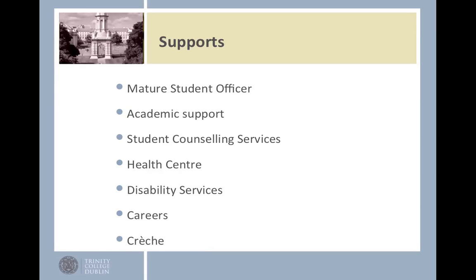We also have a tutor service here in college. Every student is allocated a personal tutor. A personal tutor is a member of academic staff, and they're your academic advocate for your time here in Trinity. So if you needed an extension on an essay, or you needed to take time out, your personal tutor would be there to help you with that.